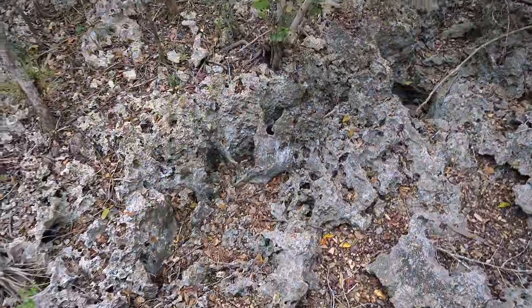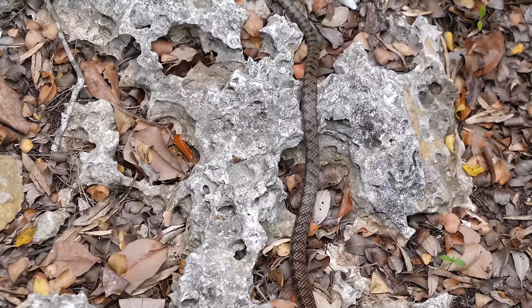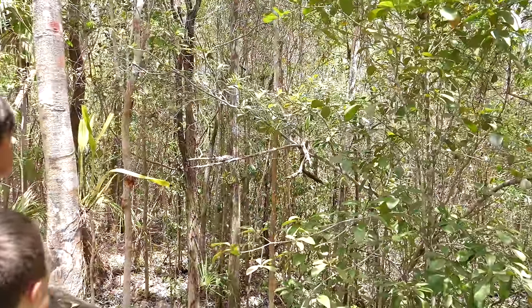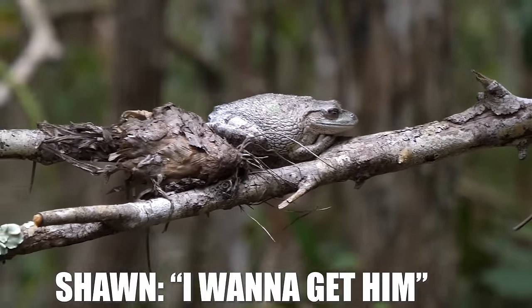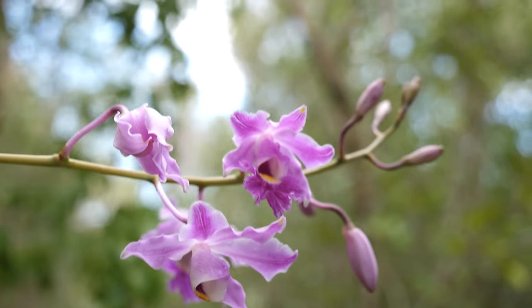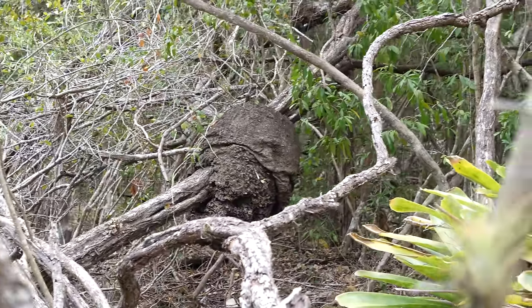So once upon a time, this little area that we're in used to all be underwater. And that's how all this limestone was eroded. Whoa. What's that sound? A snake, a snake! Can you spot the frog? Yes. You see him? I want to get him. Look, it's there on the sheet. Oh, that's a home for ants.